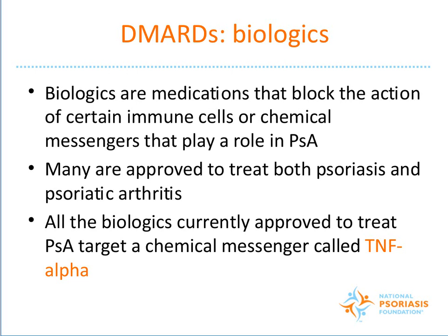And the first one that was approved was Remicade. After that, Enbrel came out. Shortly thereafter, we saw Humira, and now we have a whole host of medications, and there are more being developed right now. These are medications that block particular pathways. So unlike things like Arava, methotrexate, Plaquenil, sulfasalazine that hit a whole arm of the immune system, this just hits one area. And most of these are approved to treat both psoriasis and psoriatic arthritis. There are a few that have separate indications, and some that will eventually be able to be used for psoriasis or vice versa for psoriatic arthritis.